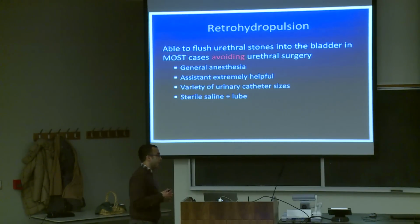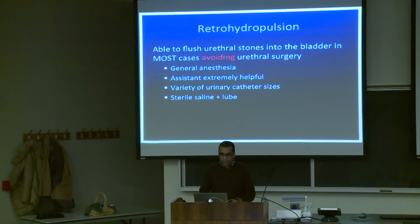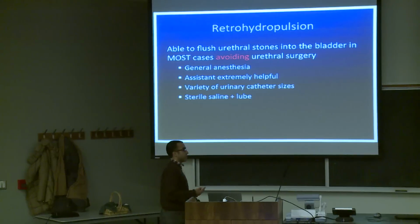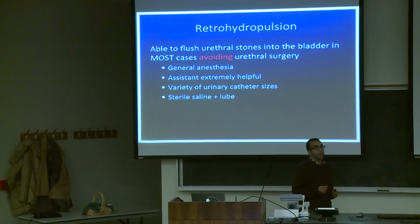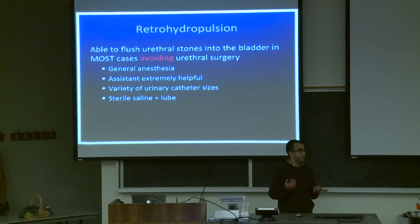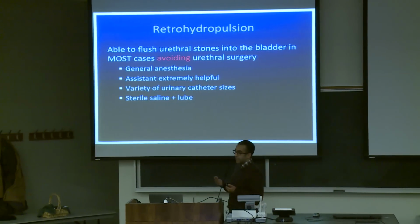So a few tricks, and probably many of you are doing this already, but I just wanted to go over a few things. One basic rule that we always follow when we're doing retrohydropulsion, which is to get the stones back into the bladder: these dogs have to be under general anesthesia. It's very, very challenging to get the stones back from the urethra in an awake or just sedated, even heavily sedated dog, because I feel that these dogs are painful, they're spasming. I think they need to be under GA and relaxed, so I think that's huge.